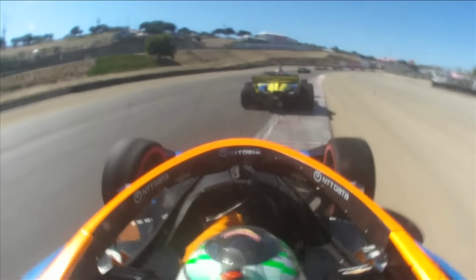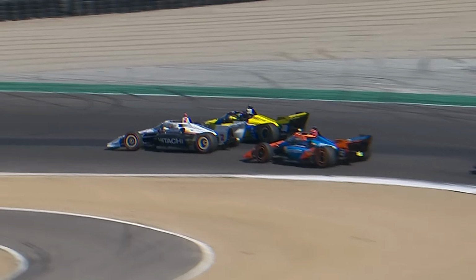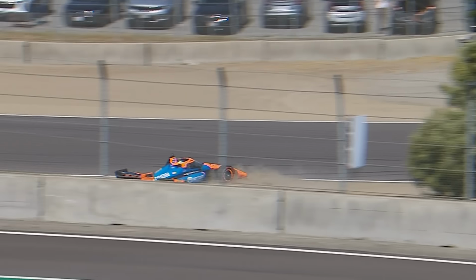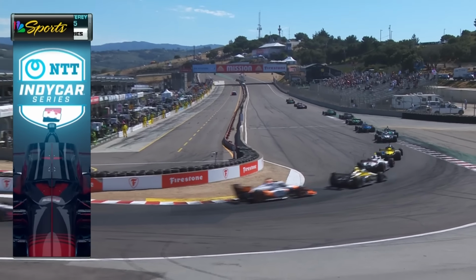Just spins up the rears, and then the right rear falls off the exit curb to the Monterey dirt. No traction out there. So just like that, we are back to caution. Pato O'Ward, David Malukas on his season debut in 4th, and Armstrong in 5th.